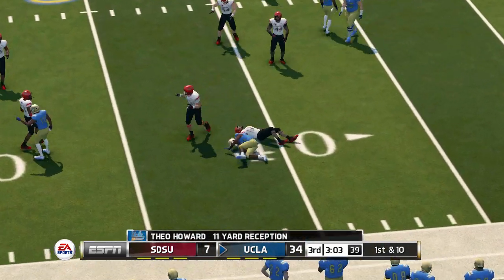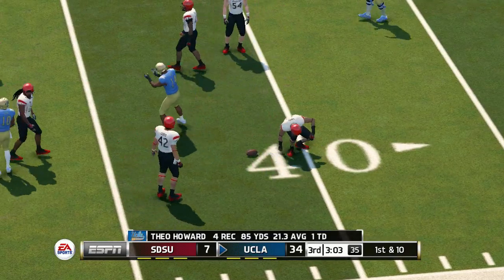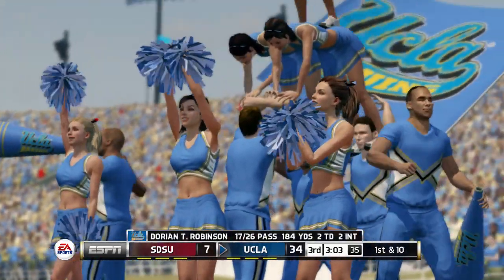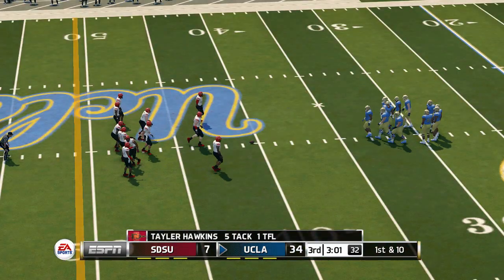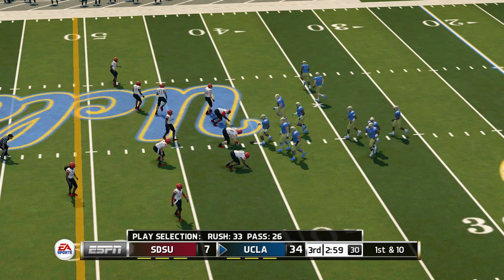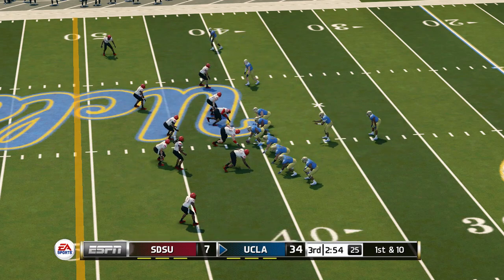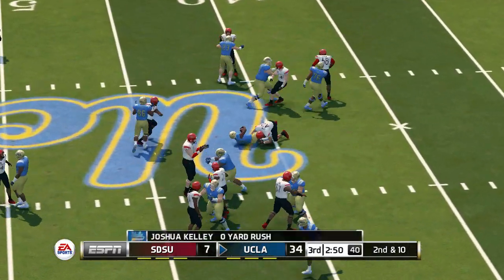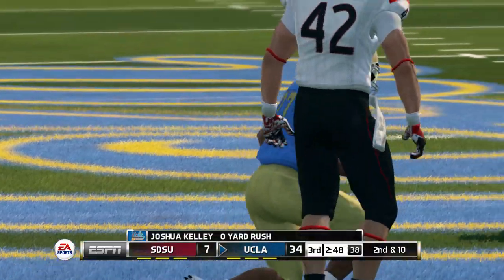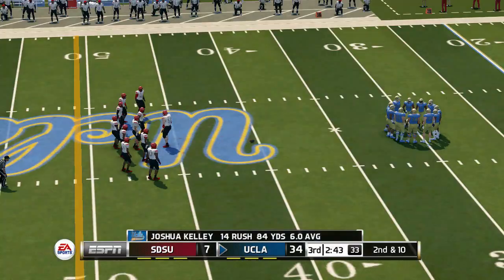He's hit and taken down. First and 10. Ball on their own 40. Tackled for a loss. That makes it second and 10.